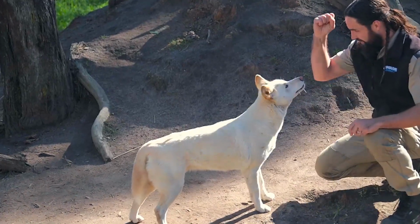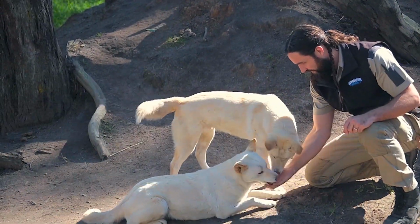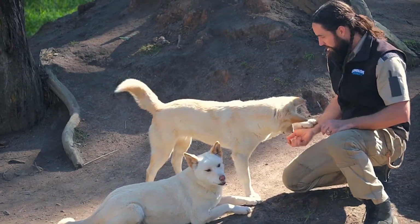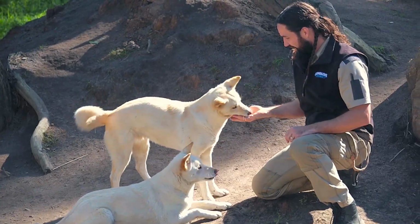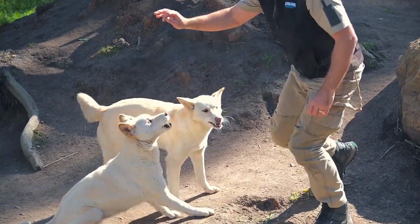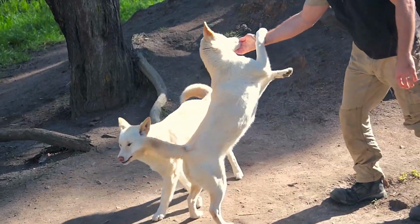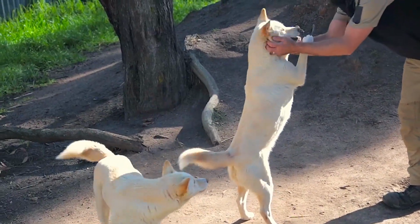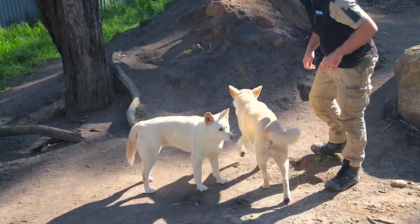All right, you ready? Sit. Good girl. Want to drop? Oh, good girl. Another paw? Oh, good. And the other paw? Other paw? Oh, good girl. Here we go. Up. Oh, good. Target? Yes. Good girls. It's a work in progress, but we're getting somewhere.